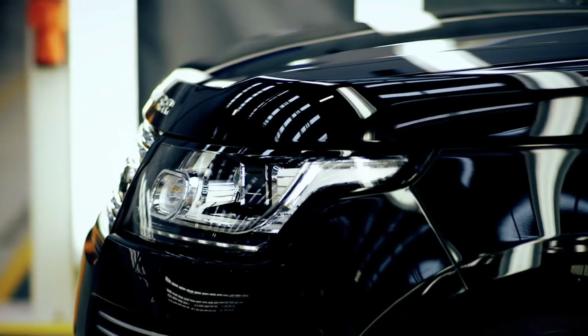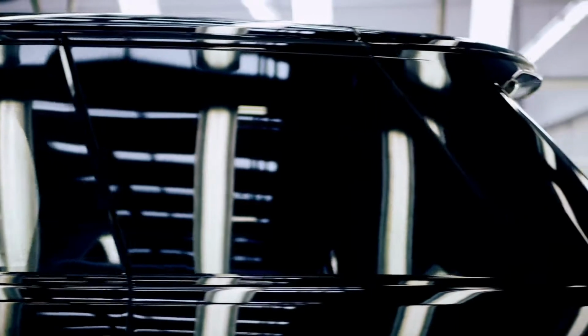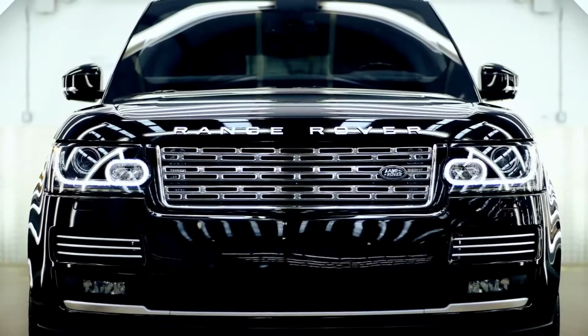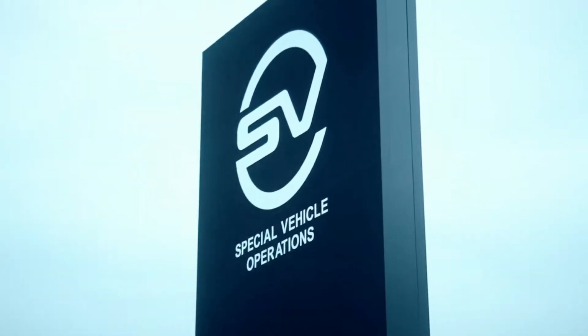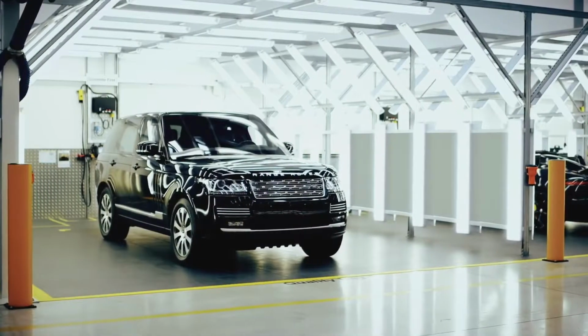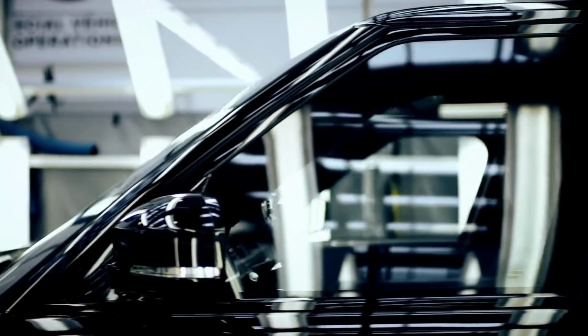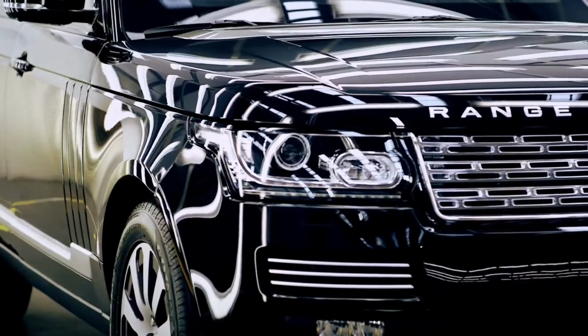The Sentinel's a very special Range Rover for us because this is the first armoured Land Rover that we've actually designed and manufactured from start to finish within Special Vehicle Operations. The Range Rover Sentinel is assembled at the Special Vehicle Operations Manufacturing Facility because we have a state-of-the-art, fully flexible site. This vehicle should only stand out for being a Range Rover Autobiography and not for its armoured nature.